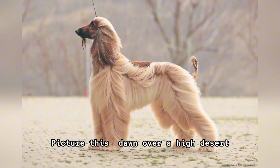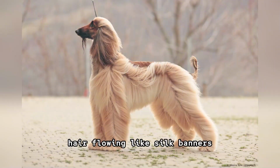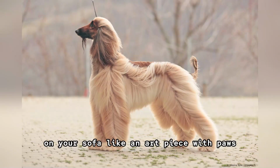Picture this: dawn over a high desert. A silhouette appears on a ridge, hair flowing like silk banners, tail tipped in a delicate ring. The dog lifts its narrow head, amber eyes scanning the horizon, then launches into an effortless glide, part dancer, part meteor. Later that same day, that glamorous athlete is sprawled on your sofa like an art piece with paws.